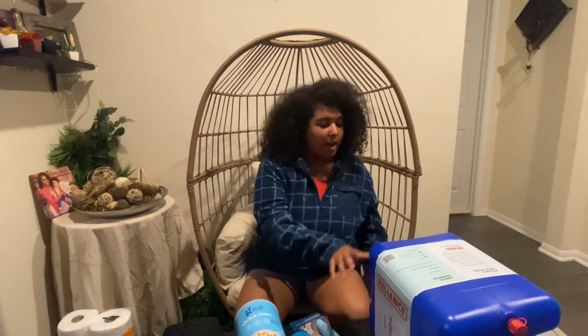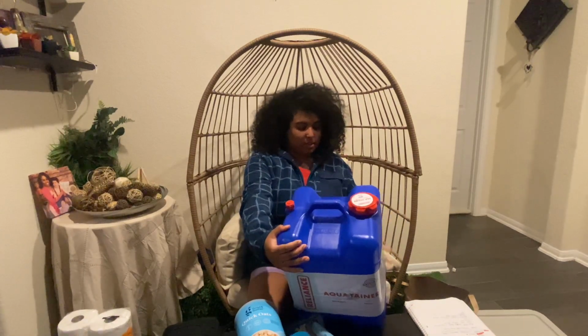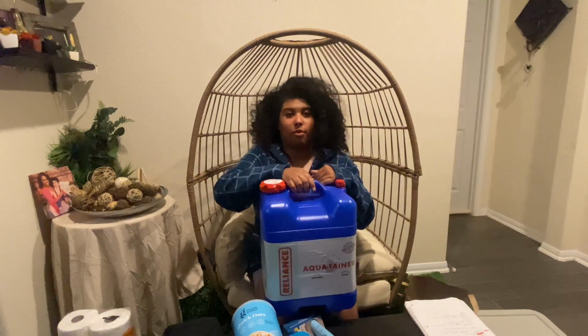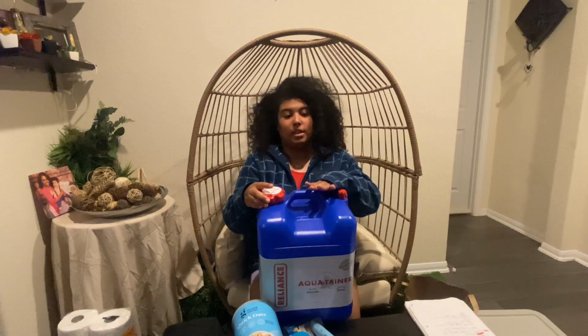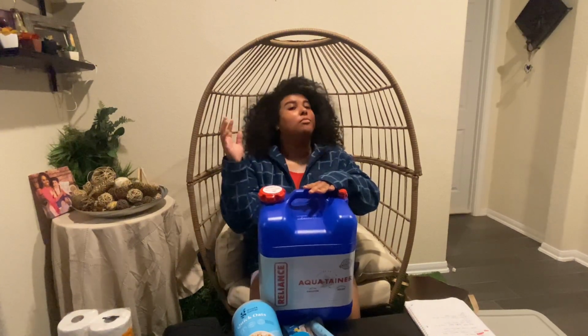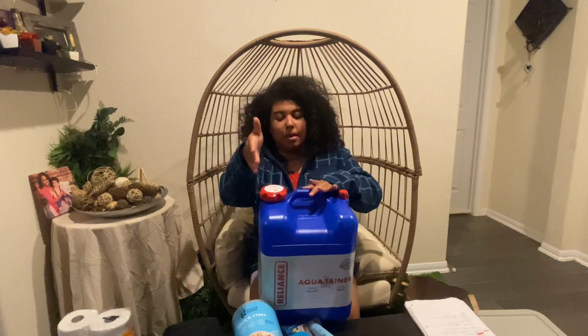Also having a water storage situation, okay? So I got these, this is an Aquatainer, Aqua Brick. This holds 7 gallons of water. So if you don't know, it's 1 gallon or 1.5 gallons of water per day per person. So this holds 7 gallons, so this will be for 1 person for a week. So if you have a family of 4, getting 4 of these for a week would last you guys. So maybe getting 12 of them, 18, you know, y'all do the math for what you need for your family. But this just made more sense for me, and they are stackable.